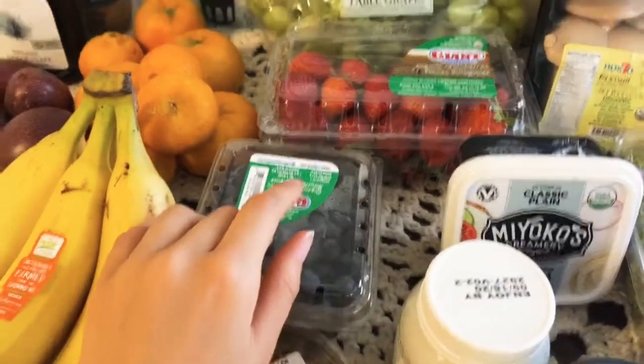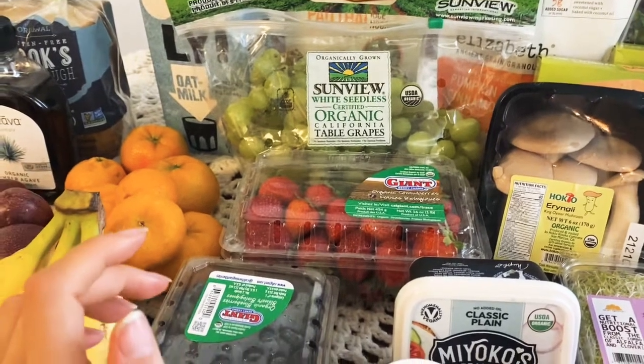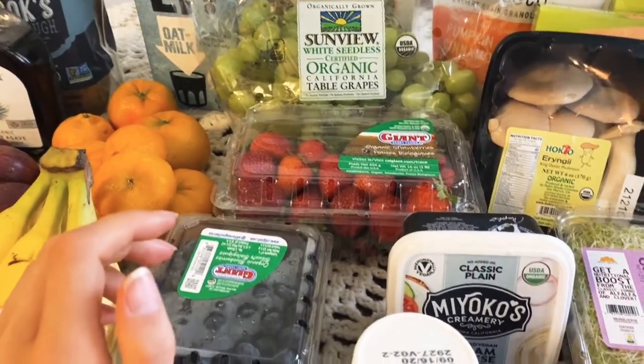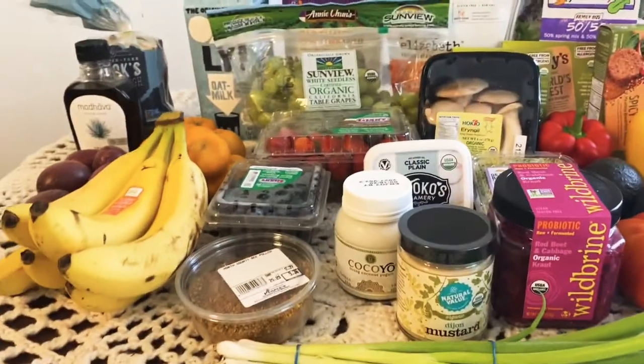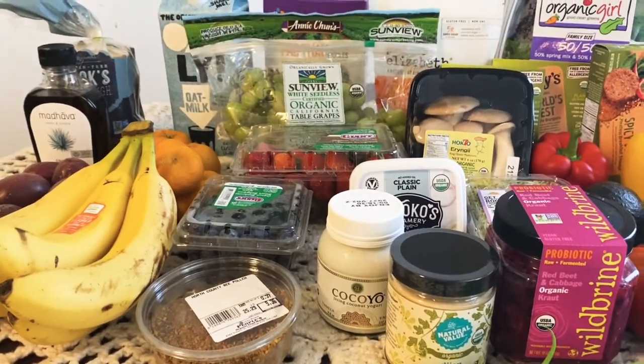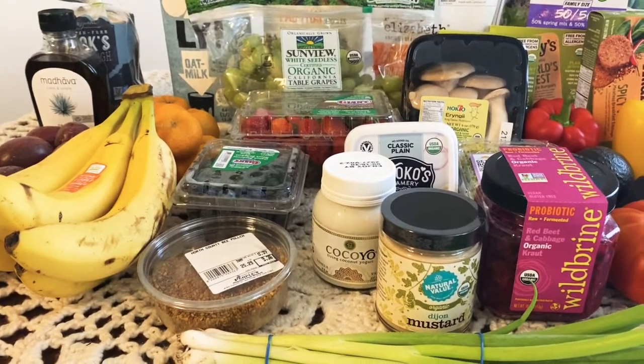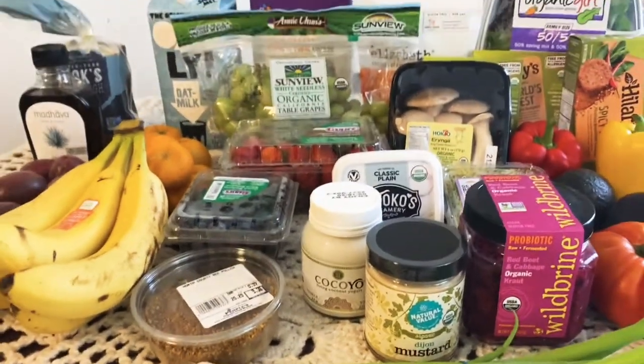I'll have this with some blueberries, some strawberries. Sometimes I'll just straight up eat fruit in the morning, but I would usually recommend to eat it with some almonds or something with some fats, just so you don't get that giant blood sugar spike in the morning. We want to avoid that.